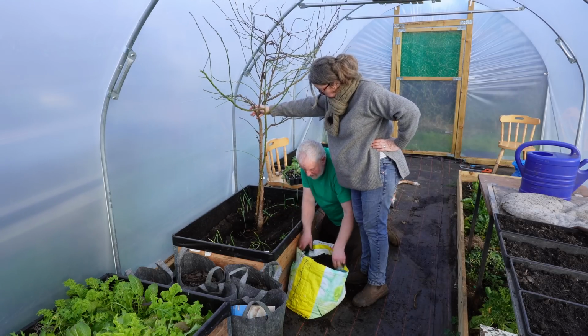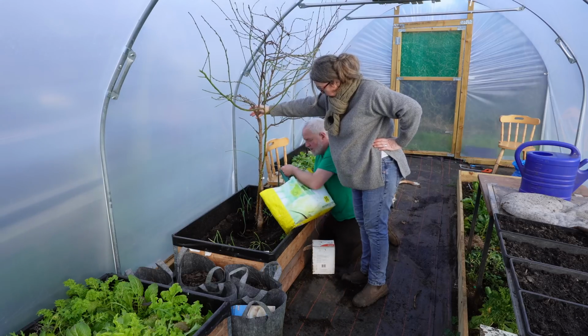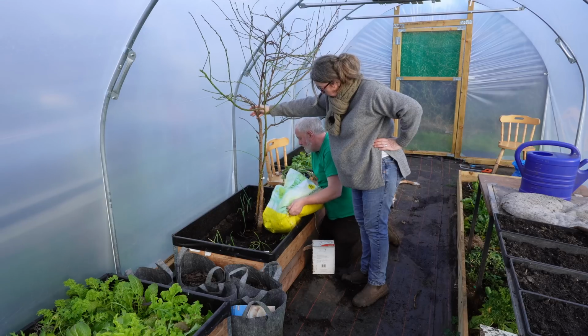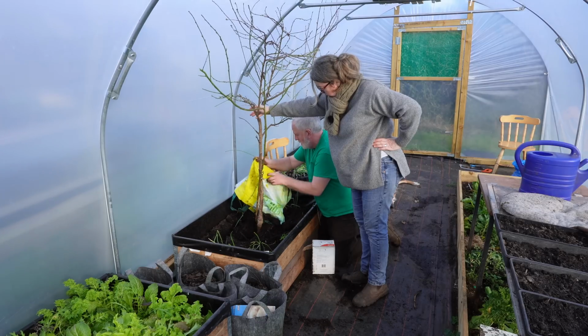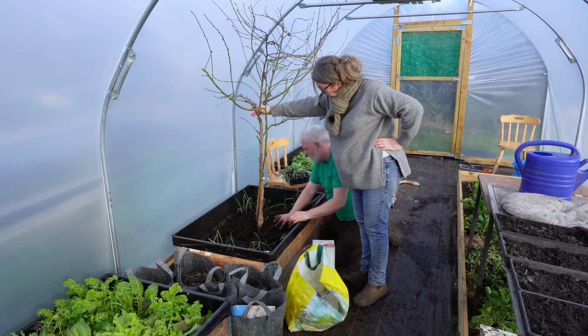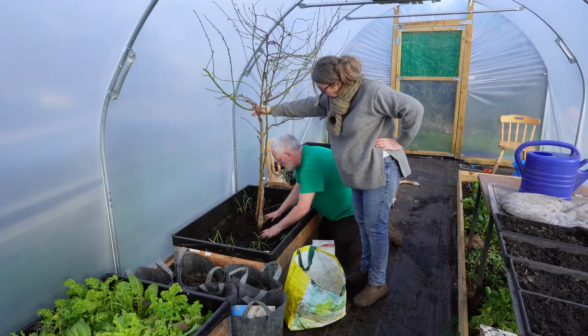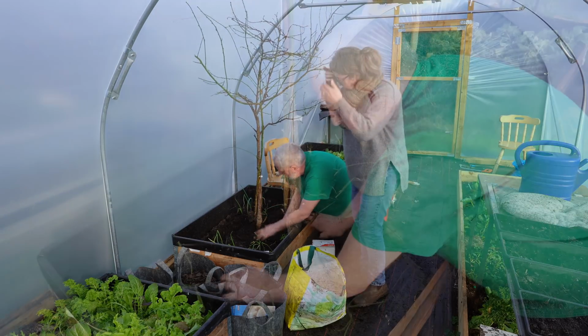It's great soil anyway, it looks really good. It's a mixture of horse manure and green waste compost and bone meal. So pretty good start as well. Yeah. Well, it needs it, doesn't it? Okay. It wasn't going to do anything where it was. No, exactly. Right. There we go.